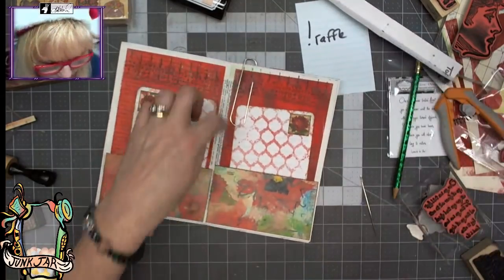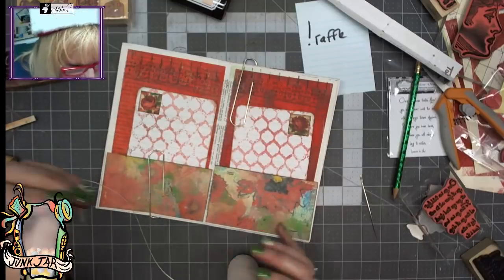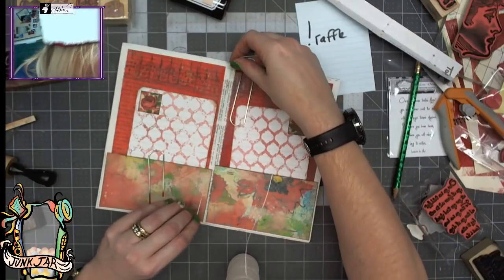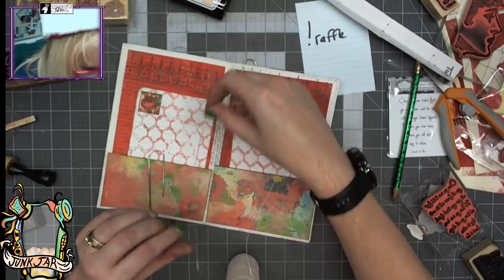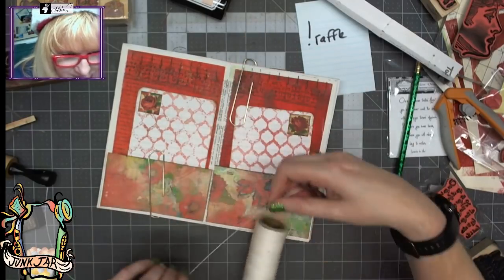All right, so I poked 3 holes. Then I have my wax linen thread, and we're going to cut a length of 3 times the height of the journal. So 1, 2, 3.